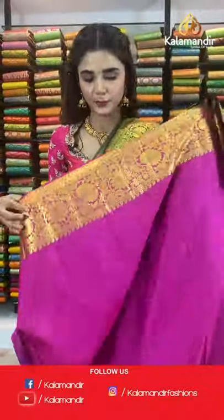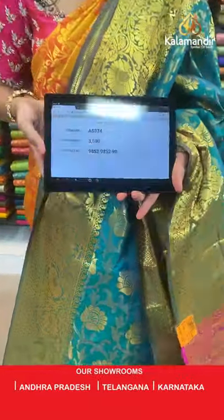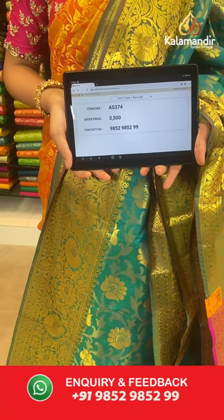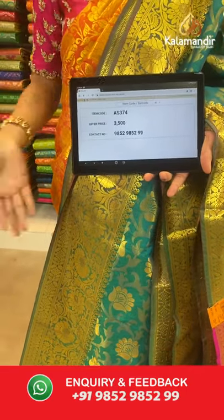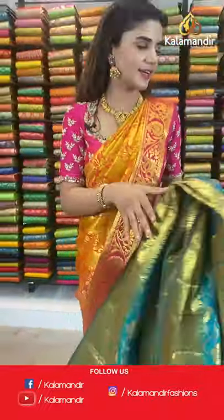And a plain blouse with a border. The item code for this saree is, please note down, AS374, and the price is 3500 for any two sarees. Take a screenshot and send to WhatsApp number 9852985299. On to the next saree now.